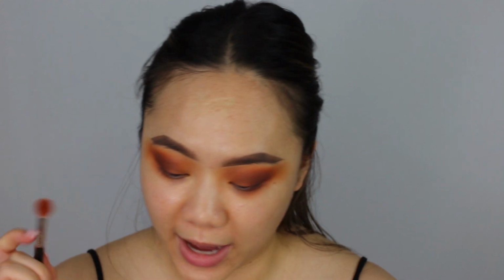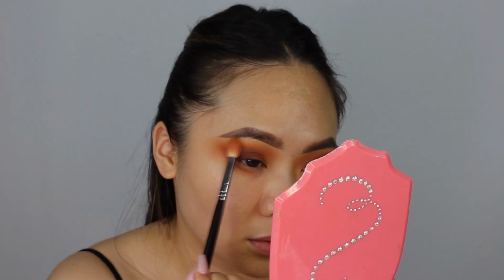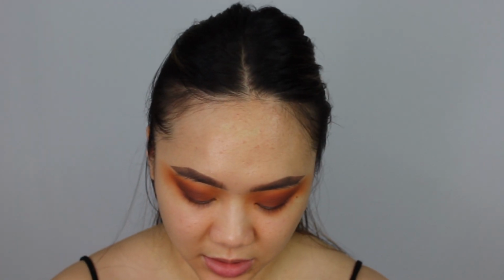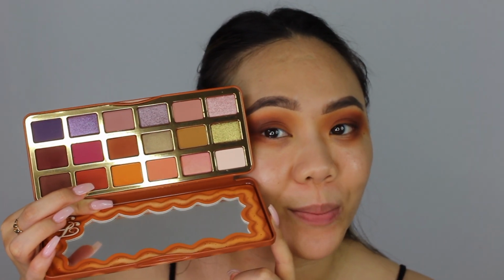I'm going to go back with my M573 and take a little bit of Pumpkin Spice. We're going to blend everything out. Use this shade called Fall Vibes, but I don't think it's going to match the tones of my look.